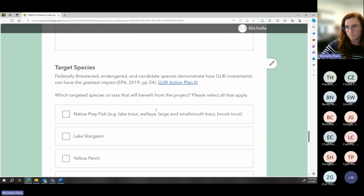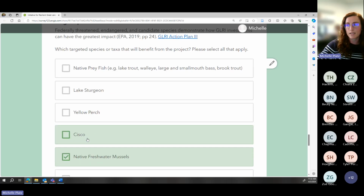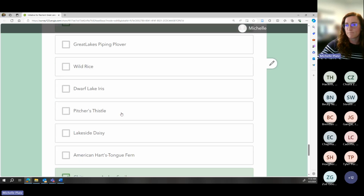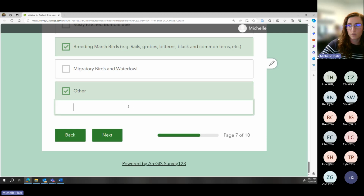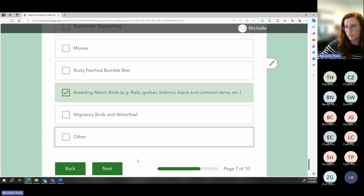these co-benefits. And then also thinking back to those target species that Brendan spoke about in the beginning of the presentation, clicking if any of these are applicable to your project. And then as well at the bottom, we have an other option if you'd like to talk about a species that might not be included in this list.